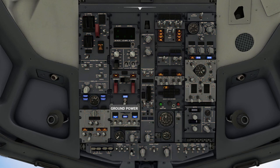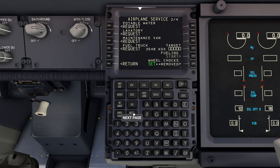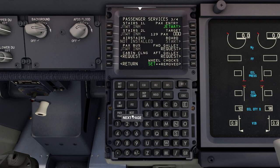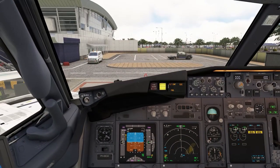Window heat off. Let's connect the ground power. APU bleed can go off, APU can go off. Hydraulic pumps off. Ground power request, stairs or jetway, done, loaders and carts. Okay, loaders and carts. FS actions, ground power, loaders and carts. Request, fuel truck now. Forward loader and aft cart. No, sorry. Forward carts, whatever. Right.